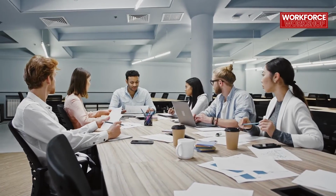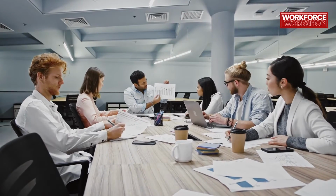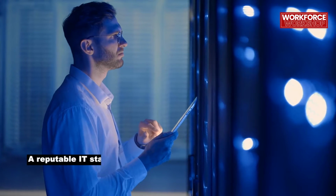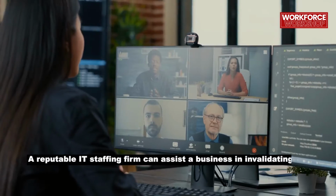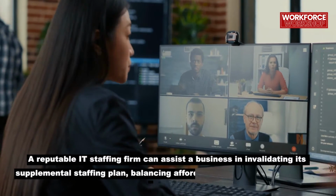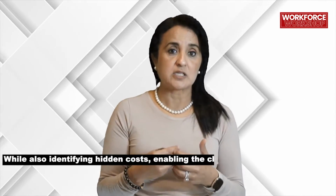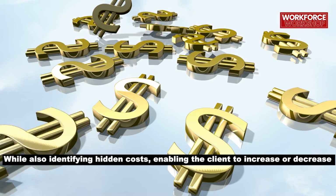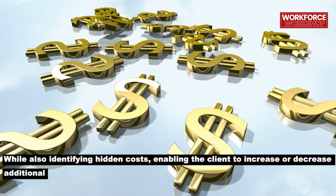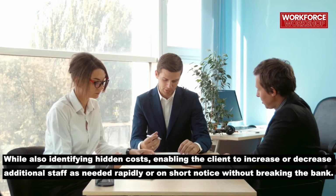Managers often cite hidden expenses as a significant reason outsourcing initiatives fail or fall short of early expectations. A reputable IT staffing firm can assist a business in validating its supplemental staffing plans, balancing affordability and expected results, while also identifying hidden costs, enabling the company to increase or decrease additional staff rapidly or on short notice without breaking the bank.